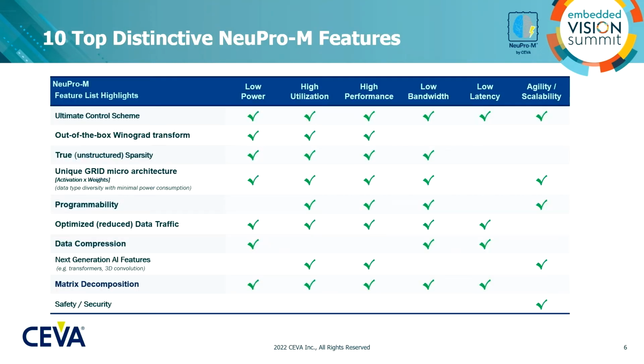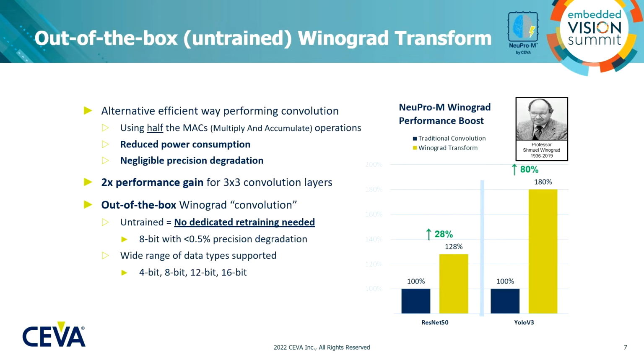Okay, so let's look a bit at the different feature sets or key features of the NeuPro-M and how they scale for the different targets that we talked about before, like performance, like power, like low bandwidth. I'm not going to go over all of these features, but I will talk about the sparsity. I'll talk about the different MAC support. I'll talk about, of course, the tools, and I'll talk about the control scheme. So we'll go over those in a bit more detail.